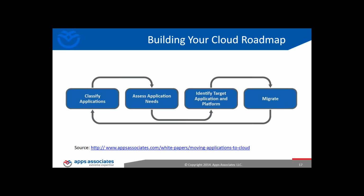The approach that Apps Associates would recommend for a data center migration, in the context of what we're speaking about today, is to first and foremost understand the applications, the workloads that we're going to move to the cloud. It is those applications that are going to dictate pretty much all aspects around network and security, the internal controls and the compute platforms that we're going to build and deploy in any kind of cloud migration strategy. So to start with, classify those applications, understand what is required for those applications to operate, and then identify the target application and platform, and then finally move into the migrate phase, which is essentially building up the cloud roadmap strategy and moving in.